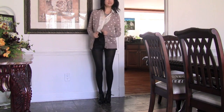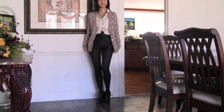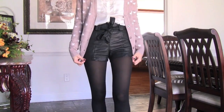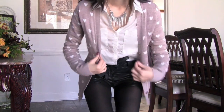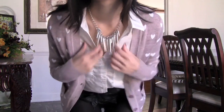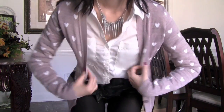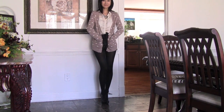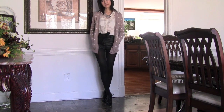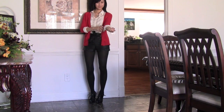Here's the first one. To get into the Valentine spirit, I'm wearing a cardigan with hearts on it and these H&M shorts, faux leather shorts with a bow tie in the front that I absolutely love, a button-up white blouse, along with a spiked necklace just to give the outfit a little something extra, and black tights, as well as these lace-up Oxford pumps. As you can tell, it's going to really elongate the legs.